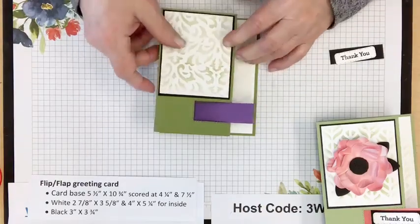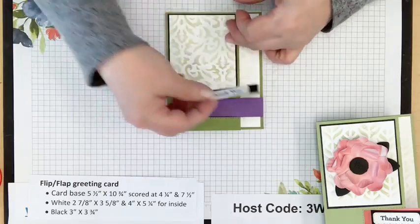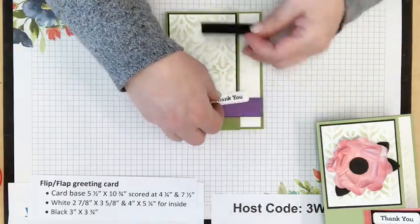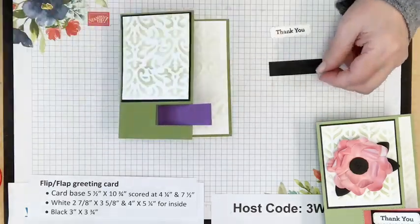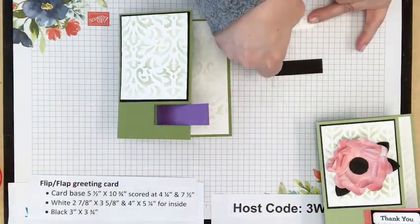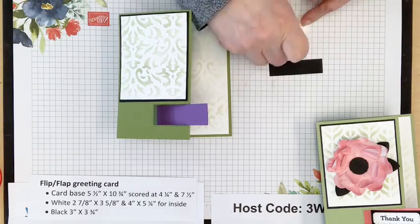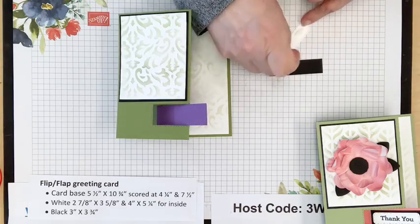This is a standard A2 card, and you could jazz it up and add more. I could do some stamping, I could do some more punching, but I kept it really, really simple. For the most part, well, I shouldn't say simple. It's not that simple, but on the front, I didn't do much more than that pretty flower. I'm excited to see what a purple flower is going to look like.